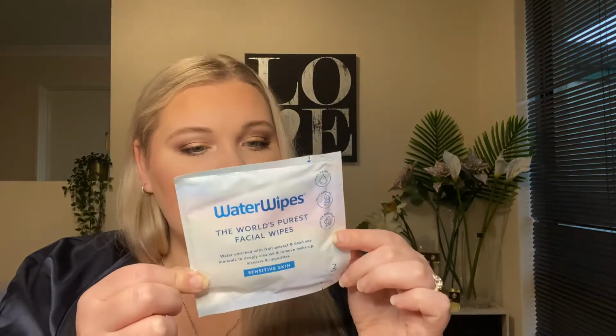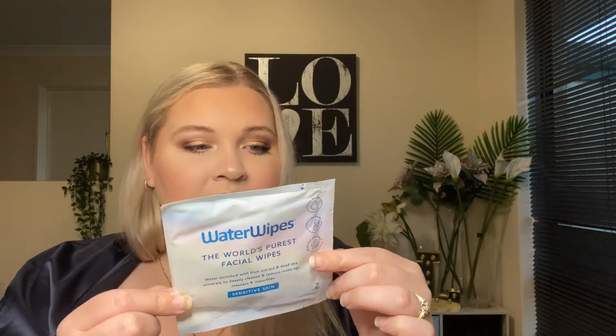So number four is some water wipes. It's the world's purest facial wipes and it's for sensitive skin. So it's water enriched with fruit extract and dead sea minerals to deeply cleanse and remove makeup, mascara and impurities. So it looks like this and it does say it's kind on sensitive skin, dermatologically tested, vegan. So it's got aqua, citrus and maracel in it.